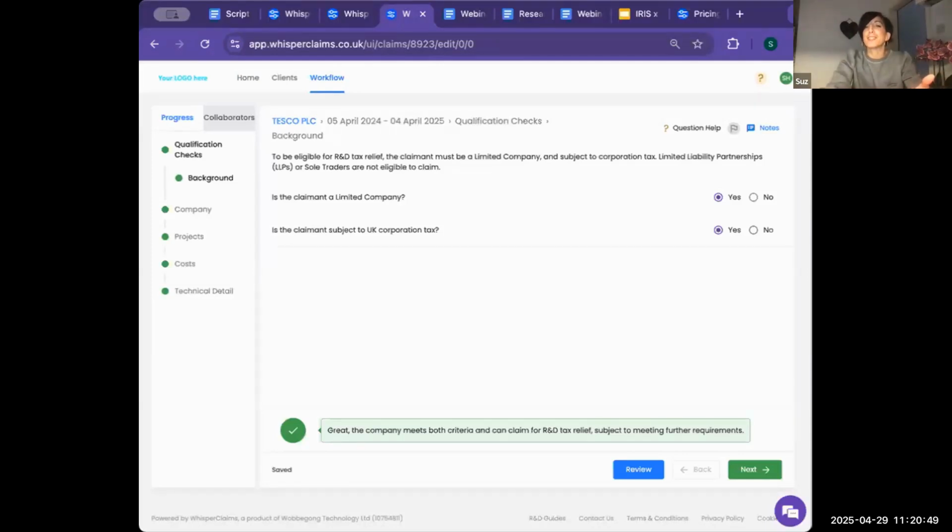But as with any technology, the principle of rubbish in, rubbish out still applies, and the quality and accuracy of the information entered is obviously going to be fundamental. And that's why our software is designed not just to process data, but to guide and support our users through the entire journey, making sure that they know what good looks like at every stage and ensuring that claims that do not meet HMRC's criteria are screened out.